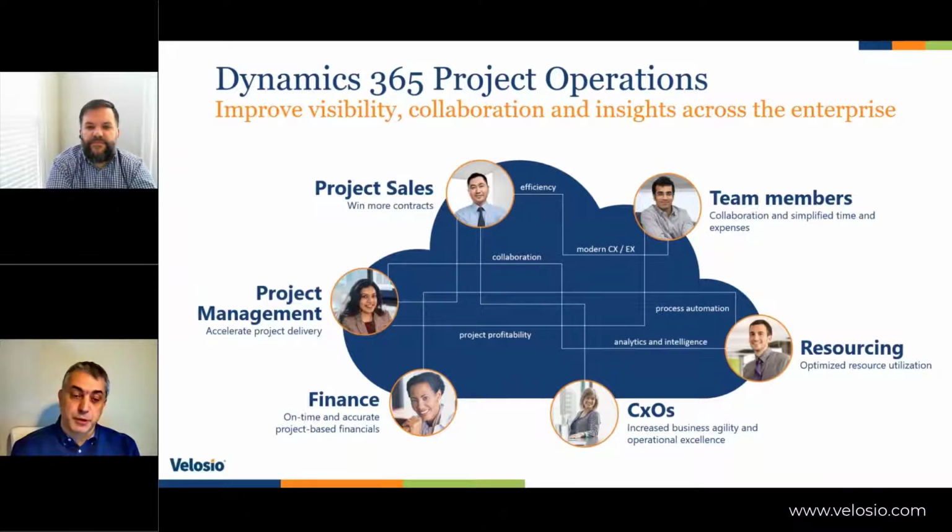So with Project Operations, project managers are able to use their native tool and plan projects directly within their business application without the need for third-party integration. As project managers assign new resources and update status on tasks, revenue and cost will be seamlessly updated in the back end. And resource managers, having visibility to all project requirements and resource availability, can easily propose the most optimal project team to project managers. And account managers can accurately estimate opportunities in collaboration with the delivery team and increase their ability to win more contracts, right?